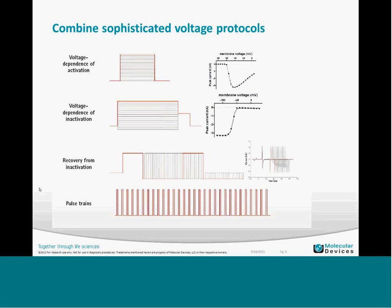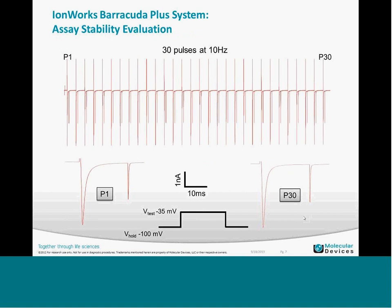I'll show you just briefly some experiments that were done here in-house on use dependence, and these aren't nearly as exciting as what Glenn showed, but these are on sodium channels. What we did was we had a 30 pulse protocol. We delivered it at 10 kilohertz, and we delivered it every 30 seconds. So you can see here the first pulse and the last pulse in the train, with their current kinetics and sizes being very similar. And the voltage protocol that we used is here. So basically, holding at minus 100 millivolts to step into minus 35 millivolts.